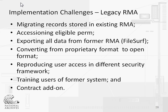And last but not least, definitely not least, we ended up having to do an add-on to our contract because our contract was rather ambiguous. Our contract required migration of all email archives, but it didn't specifically call out our RMA. So when the amount of work it took was understood by the contractor, we needed to create a contract add-on because we agreed that the full scope of migrating that data wasn't accounted for in the contract. So be aware of that. That's a very important thing.